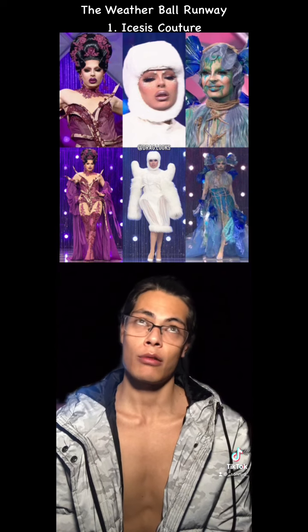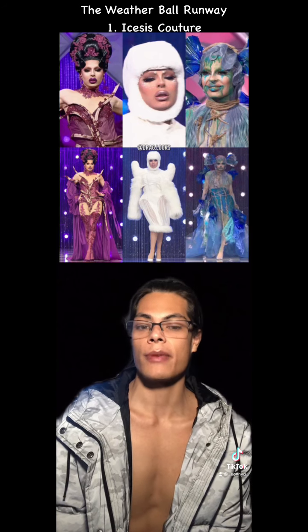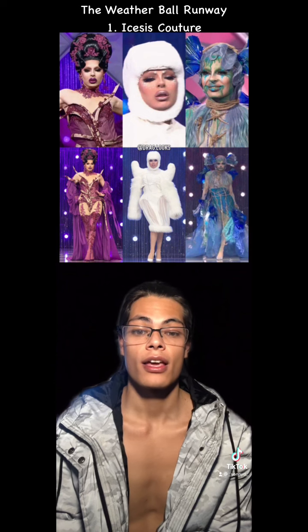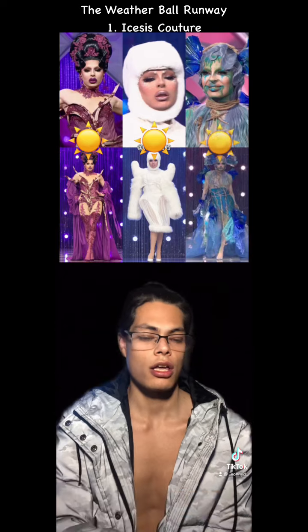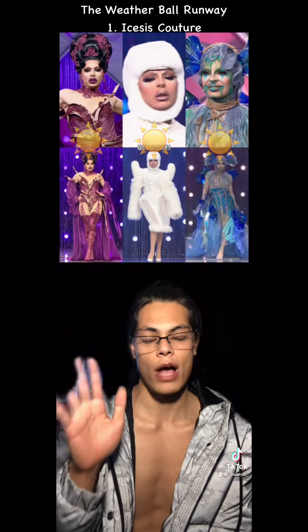Honestly, I was so sad when she didn't make the top, but I understand why the other girls made it to the top over her. Gorgeous though, seriously. Obviously, shine, shine, shine, period. My favorite look was definitely her first one though. Wow. Wow, what an amazing ball.